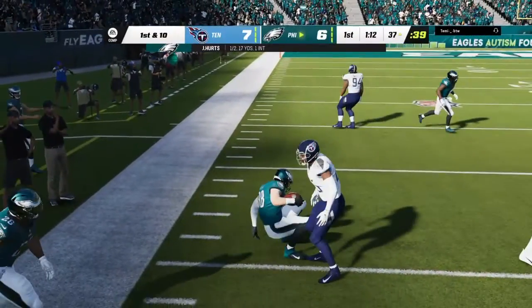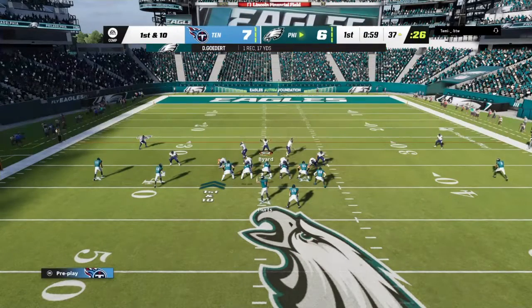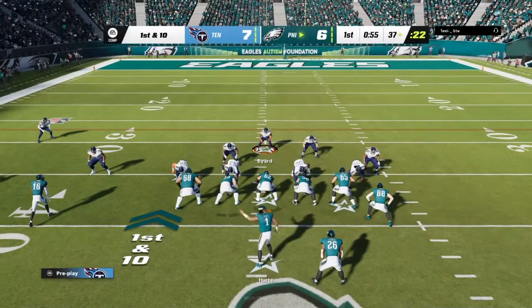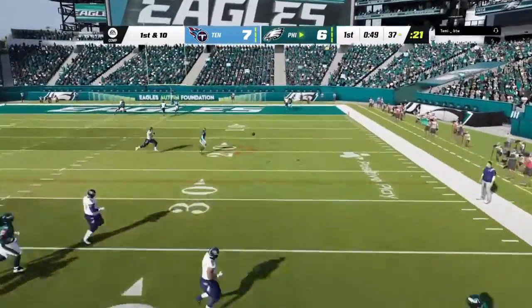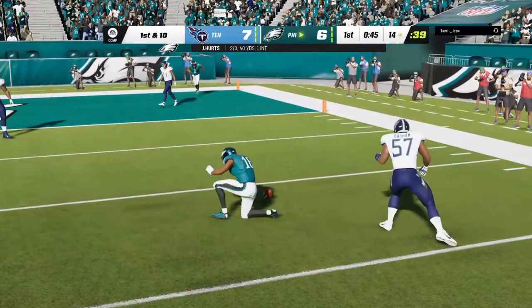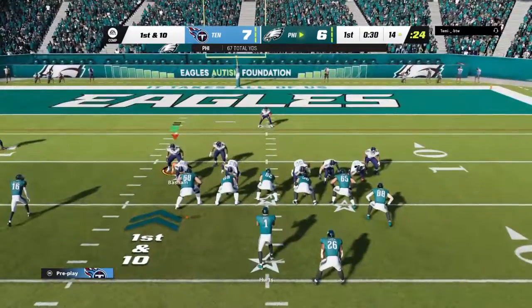And they're going to get this down to about the 37. Line of scrimmage, the 37 on 1st and 10. Here's Hurts to throw. Wide open is Watkins. He's got him. And all the way inside the 15 before they drop him.